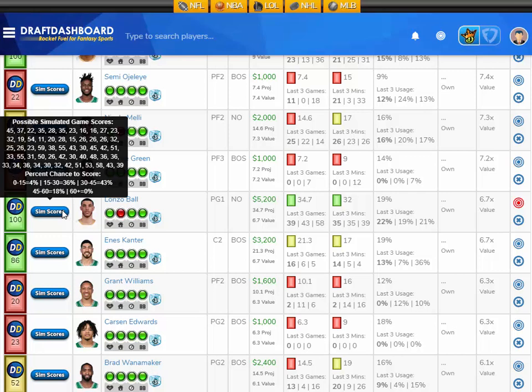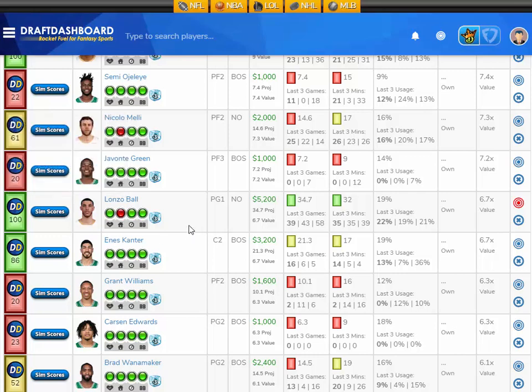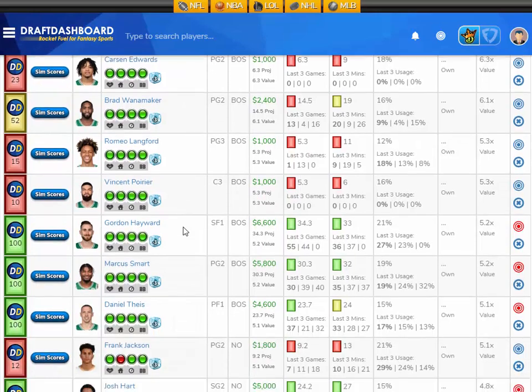A 4% chance to score 15 fantasy points or less, a 36% chance to score 15 to 30 fantasy points, a 43% chance to score 30 to 45 fantasy points, and an 18% chance to score 45 to 60 fantasy points. So I'm going to correct myself here. Lonzo Ball is the best play on the slate. He must be in your lineup. So I like Lonzo Ball here at 5,200 DraftKings salary.